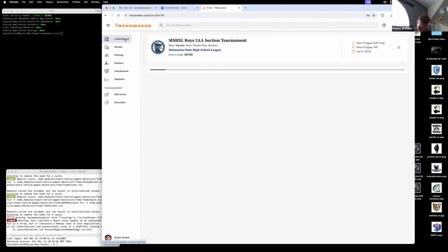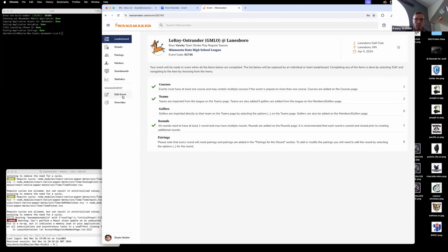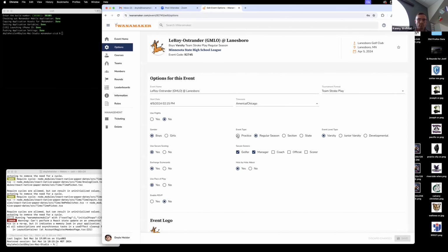Let me go back to home and let's grab this event and edit it. Let's just say it was a practice. I'm going to make sure that I don't save this. But you notice if I click on practice, limit the event visibility. Be careful with this. Your parents are not going to be able to see this event. Maybe you don't want them to, right?